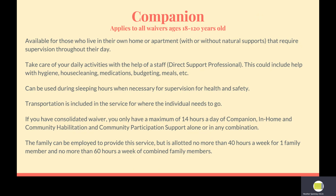Examples of how you might utilize overnight would be if somebody cannot evacuate their apartment, but they are capable of living on their own and maintaining their house or apartment with limited help, but they cannot evacuate safely. Then you would have an overnight staff who probably would be a sleeping staff, but in certain situations they may have to be awake. But if there was an emergency, they would then assist the individual.